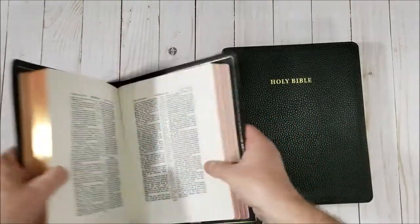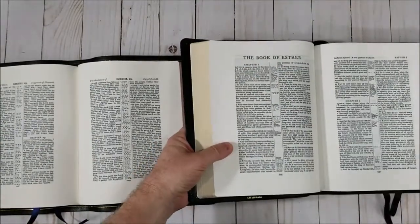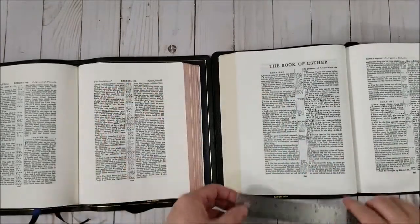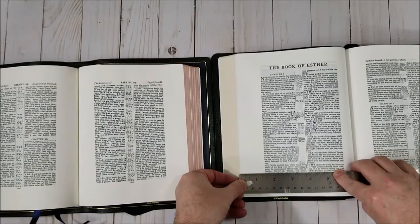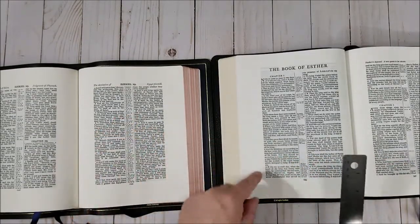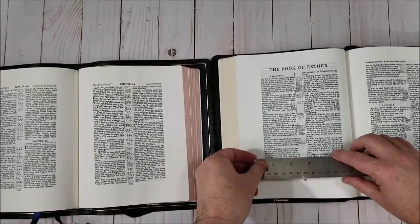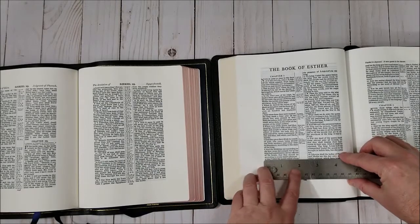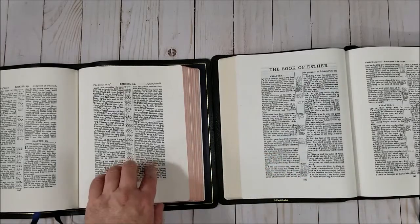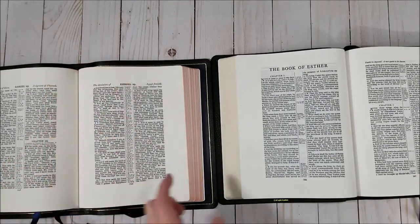While we're at it, let's go ahead and measure the margin space. Margin space is about the same per verse, like I was saying before, but so we have 1.5 on the outside here, and we have 1 1/4 on the outside here. But now the same verse is taller in this one than this one, because this one uses almost 2 inches width, and this one uses 1 3/4 width. So this one actually has more vertical space on a verse than this one does.